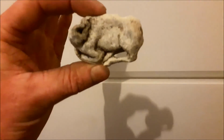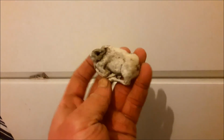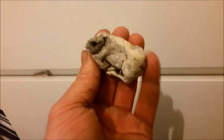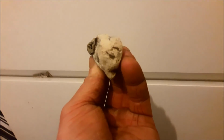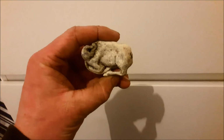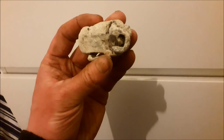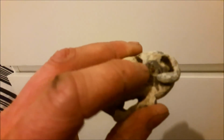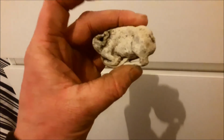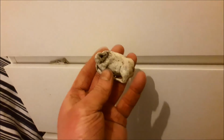Right guys, I think without a doubt you can see the eye now that it's been cleaned up. That's a sheep, a hare, a cow. It's got a tail there. It's some sort of animal lying down on its haunches. What a fantastic find. No idea what that would have been part of. It looks like something's possibly broken off there, so wow. What a find, that's nice.